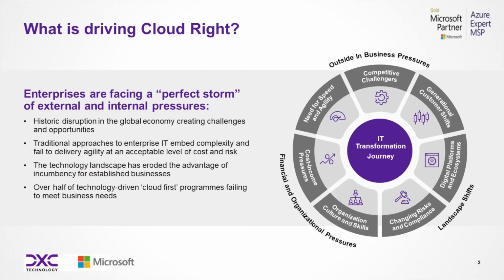So what is CloudRight about, and how are we driving it, and how does that underpin your future success with Microsoft Azure as a platform? Well, enterprises are facing a perfect storm of external and internal pressures. We've all seen how historic disruption in the global economy, around supply chains, around the availability of talent, are creating challenges and opportunities for large established players.